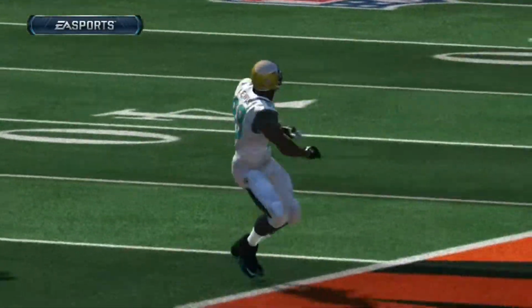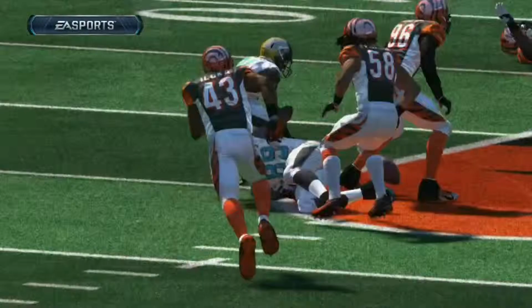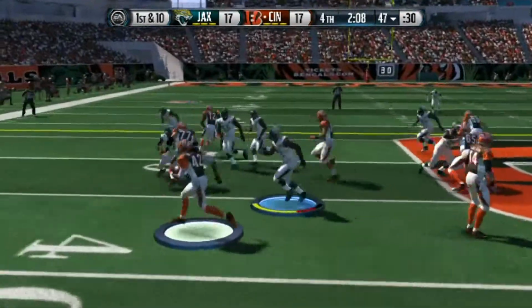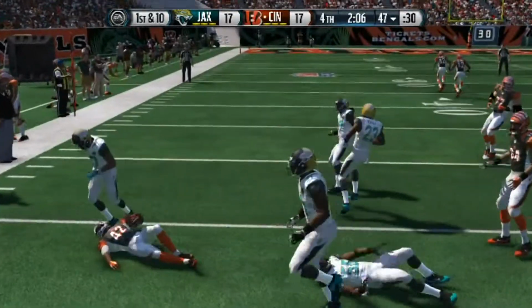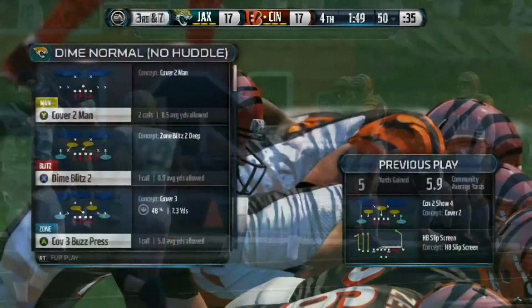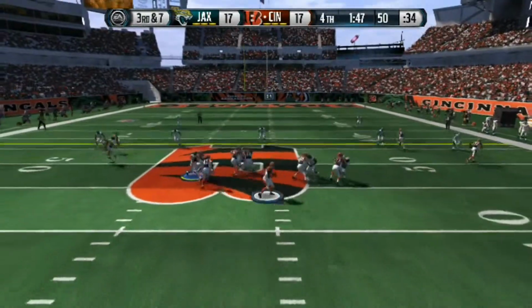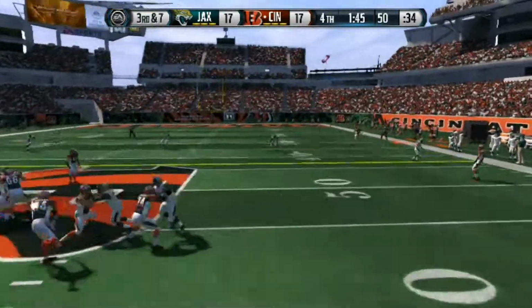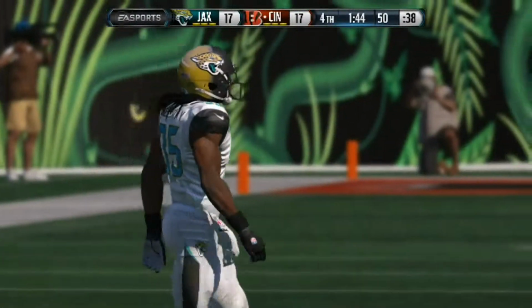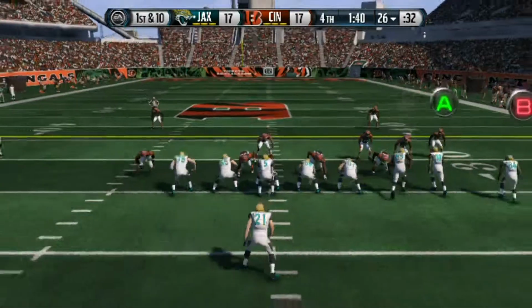This is something we're not used to seeing out of him. That was just a big hit. Cincinnati now, they've got a prime chance to score here as they go toss. Oh, what a hit. Geno Hayes just blasted BGE while he was in midair trying to hurdle. It's 3rd down and 7 now. Going to the air. A nice catch, but he couldn't get both feet in bounds. So Cincinnati, they go 3 and out after the turnover.